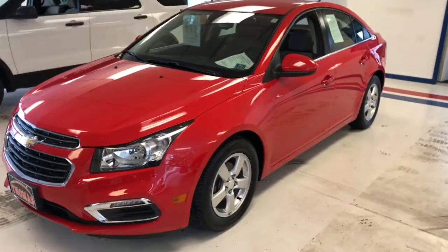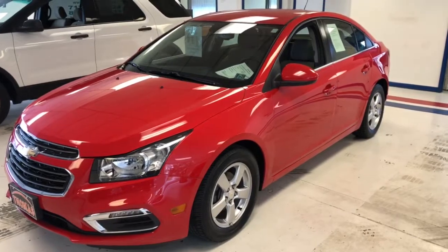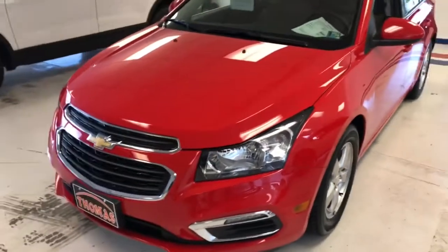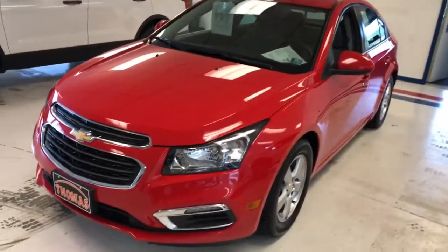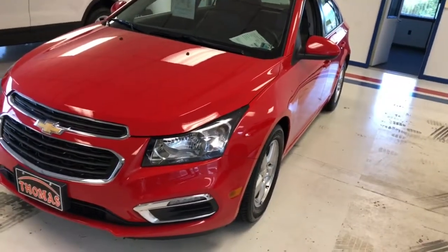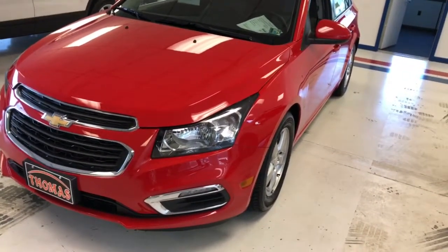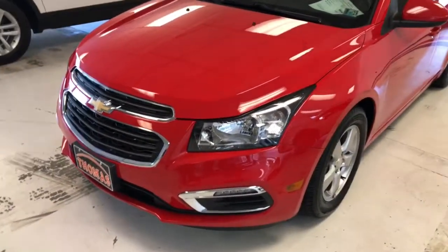Here's a 2016 Cruze Limited LT, two owner, 22,000 mile, in red with a clean auto history report. Good looking vehicle here, as you can see. Now the limited portion on the 16 just means it has the style or the body design of the 2015s and older. They also have the new design, which would not carry the limited name, that was also offered in 16. So there's actually two different Cruze body styles offered by Chevrolet in 2016.